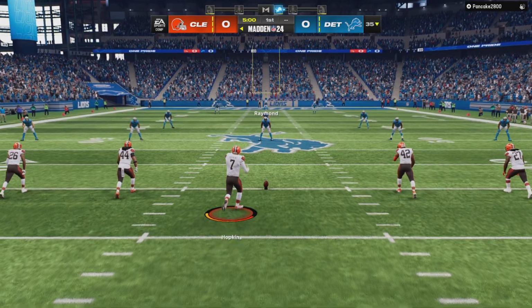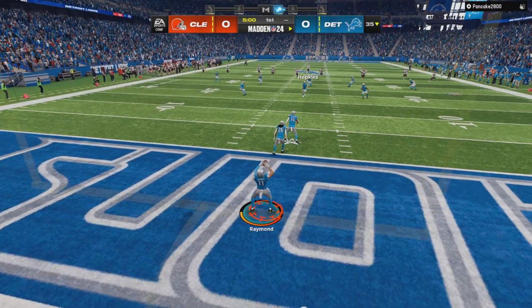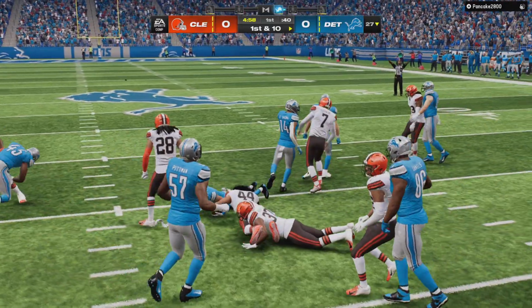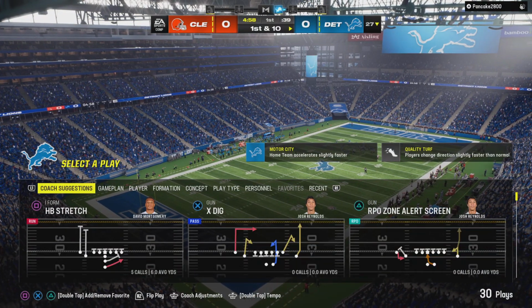Kicker Dustin Hopkins set to get this one going. And we are underway from Ford Field. Here comes Khalif Raymond from his end zone. And this return will net positive as he gets past the 25 and up to the 27-yard line.